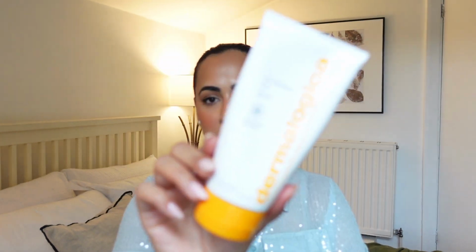Another SPF that I would like to recommend, but I don't actually use this myself because it is a chemical SPF, and I've applied it on my chest before and I've literally had bumps on my skin, but my husband uses this and he really loves it. It's this Dermalogica Protection 50 Sport SPF 50.